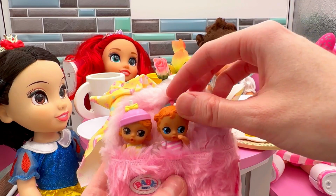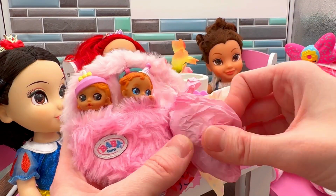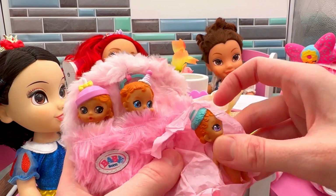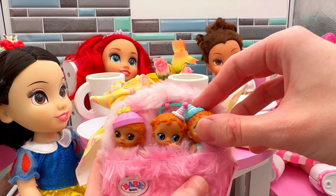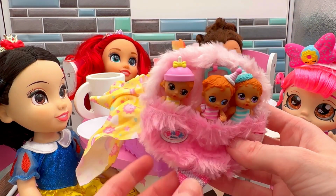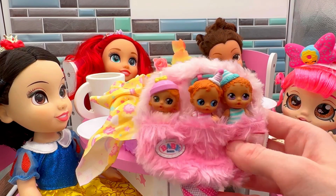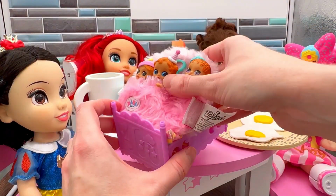Oh my goodness. And they both have red hair so far. I wonder if this one will have red hair too. Yes, and it's a little boy wearing blue and white stripes. Oh my goodness, these babies are adorable. Here you go, Snow. Oh, thank you so much, girls. I love them. You're welcome, Snow.